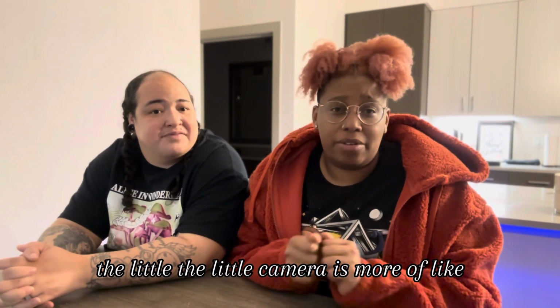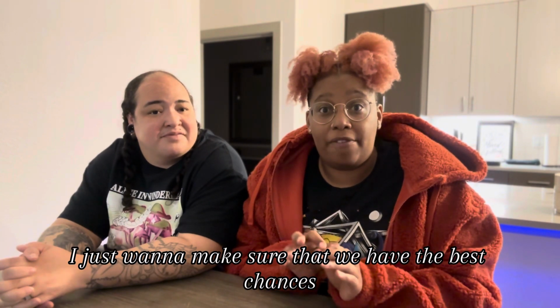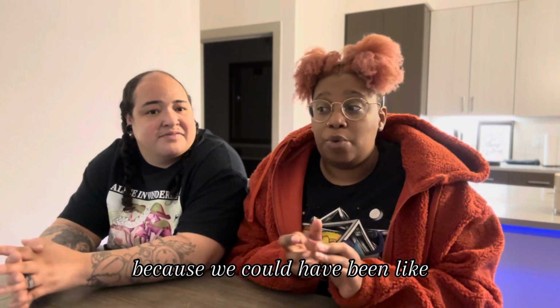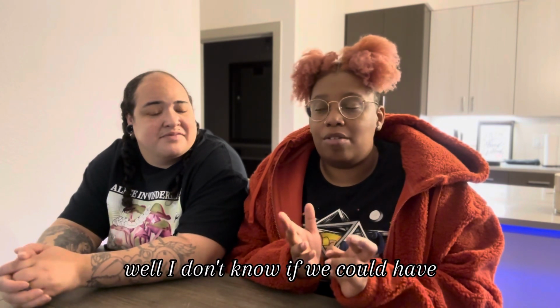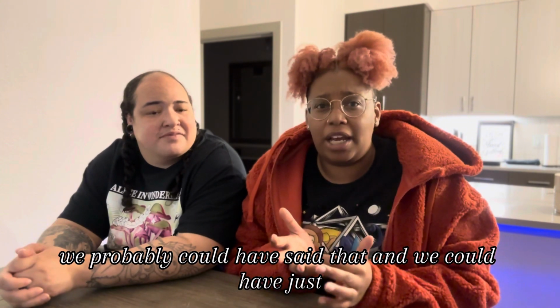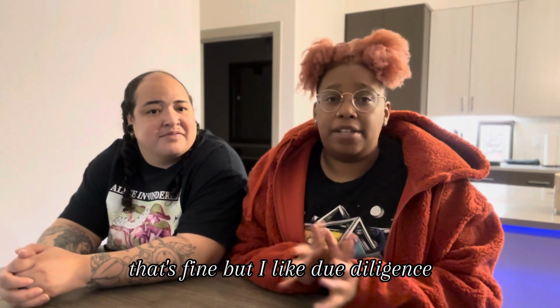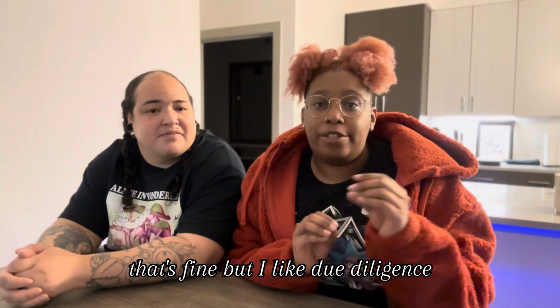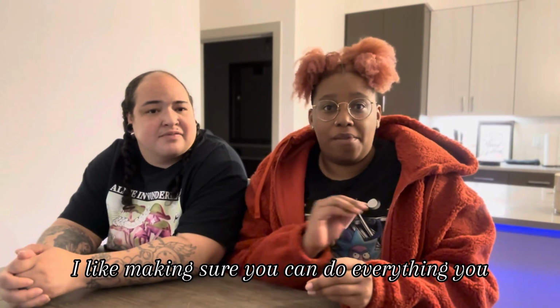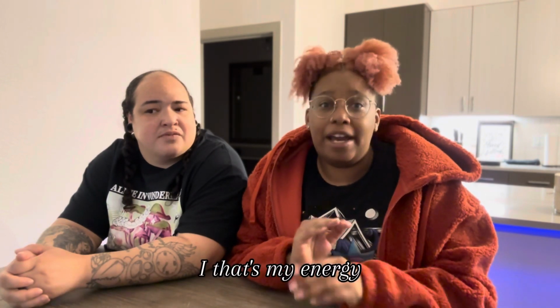The little camera. It's more that I just want to make sure that we have the best chances. We could have said, I don't know if that's necessary, let's just do the embryo transfer. We probably could have said that, and she probably would have said, I want to make sure, but if that's what y'all want, that's fine. But I like due diligence. I like making sure you do everything you need to do to have a successful chance. That's my energy.